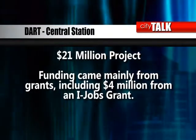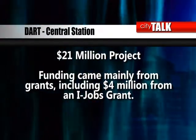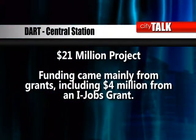There are three pieces of grant funding. The first is a $4 million iJobs grant. The second piece is a $6.5 million grant from the Federal Transit Administration's Bus and Bus Facilities Program. And then the final $10 million piece came through the U.S. Department of Transportation's Tiger II grant program. So all combined, it was approximately a $21 million project.